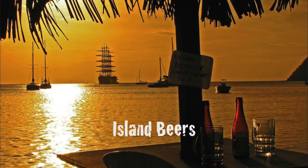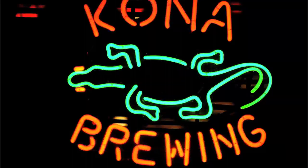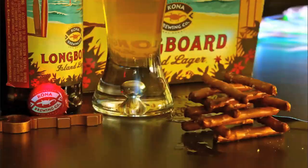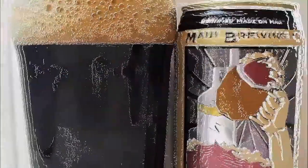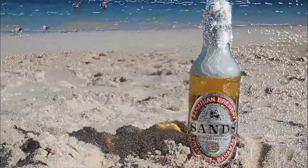Hey, man. The island beers are beers that are brewed on an island. Furthermore, they are typically refreshing beers, man. Often, the island beer is a lager. The lager is a beer that is bottom fermented, man. By contrast, the ale is top fermented. And if you want more information, man, you got to visit the Google.